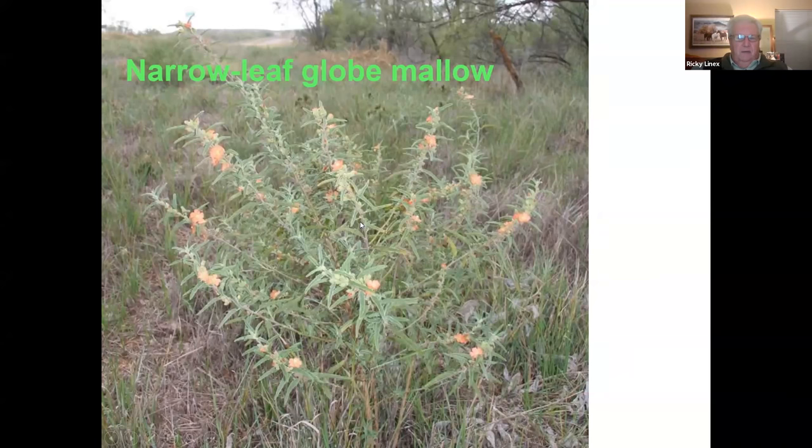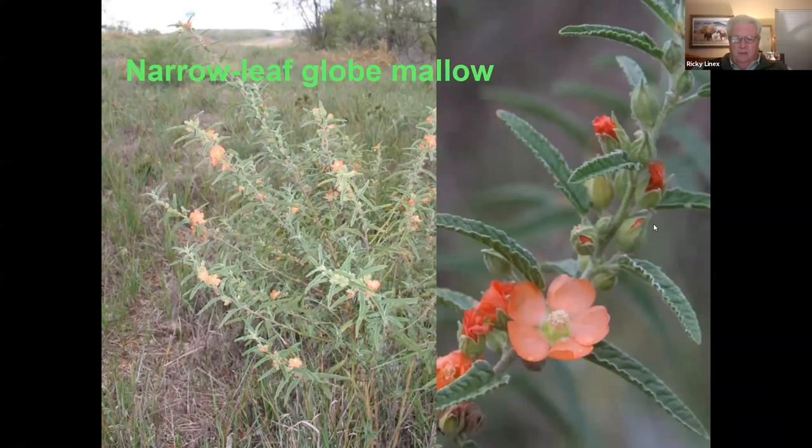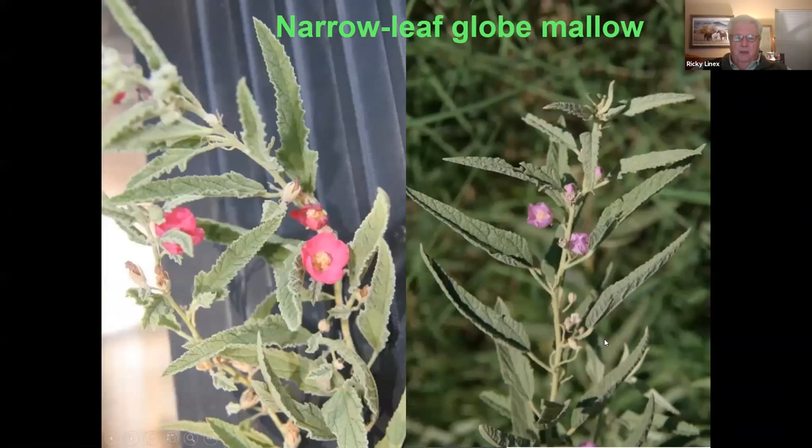And I see it in different colors. Here we have an orange or a salmon colored flower. Look at all those flower buds. Look at the leaves. They're folded like Maximilian sunflower, and they're kind of a zigzag shape on the margin. Here's one that's sort of fuchsia colored. Here's a mauve color, but it's all the same plant. If you could find the ones with different colors, it'd make an interesting arrangement.